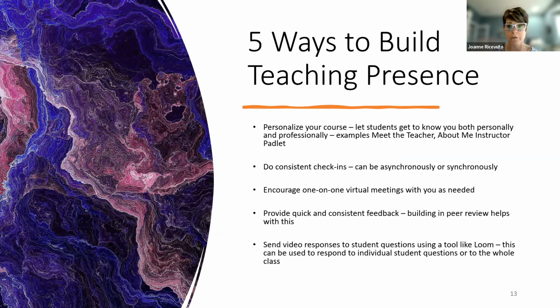It doesn't even have to be your face, if you don't want your face in that. For Loom, it'll capture my screen. Say they're having trouble adding to the class VoiceThread or something like that. I can do a quick share screen and let them see it. If I'm having a bad hair day, I don't have to show my hair. I can keep that part off and share the other part.